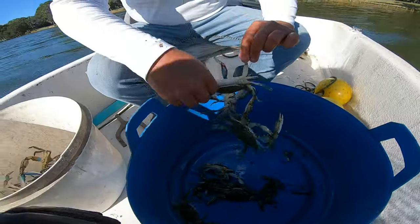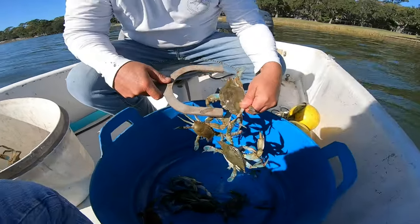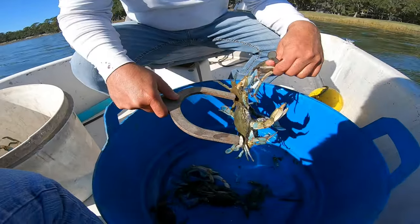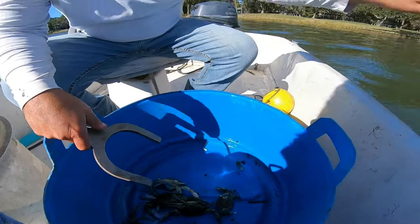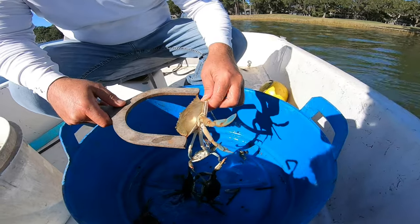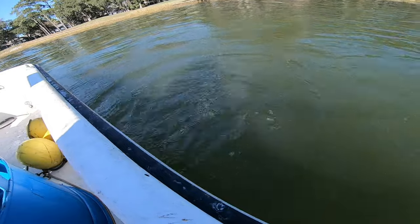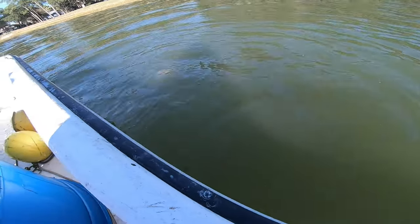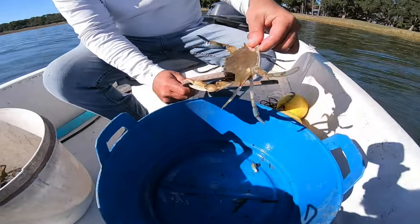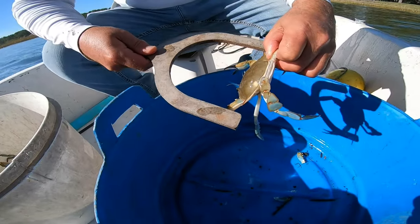Now this is definitely some more keepers in here. Like I said, I'm going to throw the gauge on them real quick just to show you. Keeper crab, that's a keeper. Even this guy right here is a keeper. And the water's so clear, I can see him several feet down. Little small guy. Tiny one. Look how close this little crab is to being a keeper.